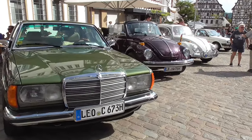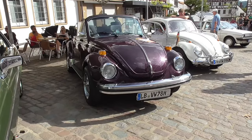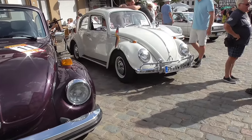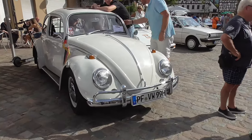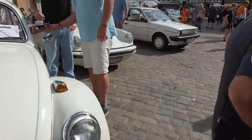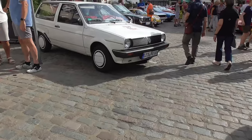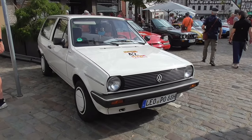C123. Ja, Beetles. The Beetles. This is a 1303. That's something older, of course. Guys, it's a Volkswagen Polo 86.